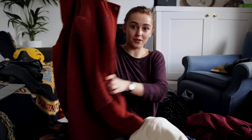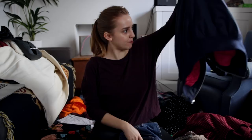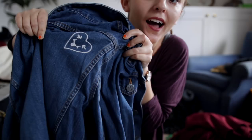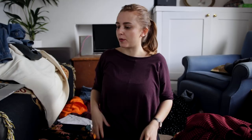Ugh! Leather jacket, staying. Main coat, winter coat, staying. Fancy winter coat, staying. Funky anorak, waterproof, staying. Bomber jacket thing, you can go. Right, we've got two denim jackets. The only thing is that this one is embroidered and personalized. I can't even remember how these fit me. Ugh, I love it. Goodbye, you stay. So what, we got rid of three coats.